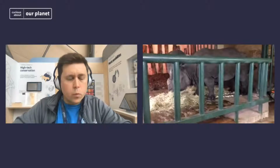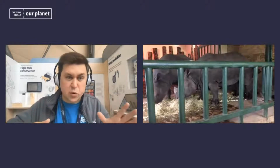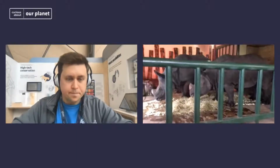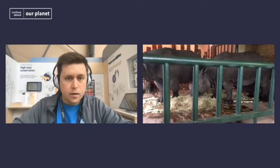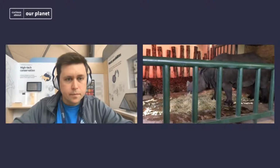Excellent. And if the horns obviously do get removed to stop the rhino being poached, does that have any impact on how it's able to protect itself, or is it still usually okay? So it can have, because they use the horns to protect themselves, obviously then they are without the natural defense. But this will only happen if they're in, for example, a wildlife park or in a protective reserve. So they're less likely to need to defend themselves in places like that.